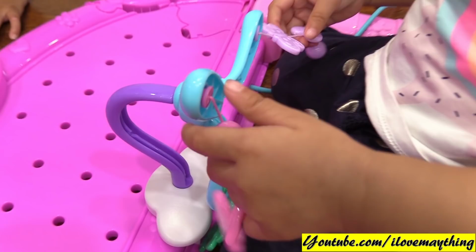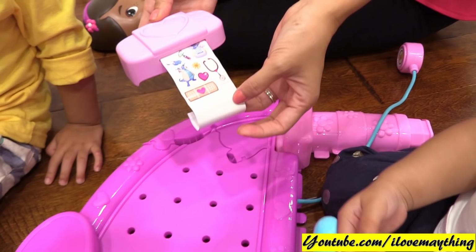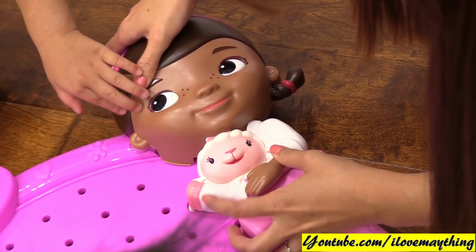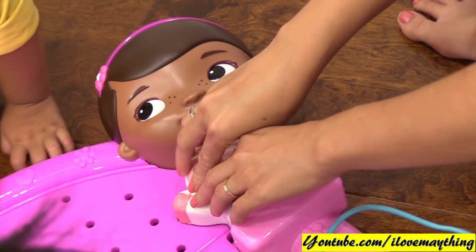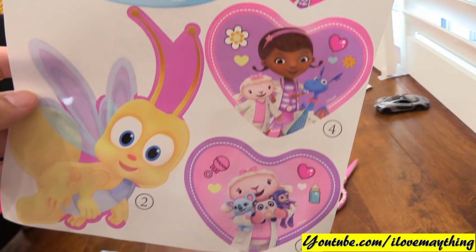Cute! What's wrong, Maya? I want to go by yourself! What's that? Oh, bandage dispenser? Cool! A bandage dispenser! Is that Doc McStuffins, Maya? That's her? Yeah, that is. Come here! Well, I think that's her, right? Doc McStuffins. No. Who is that? Just joking. Is that Doc McStuffins? Yeah. Okay. Oh, so we need to put these stickers.